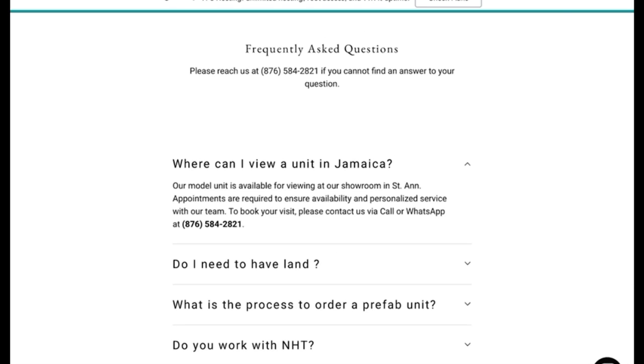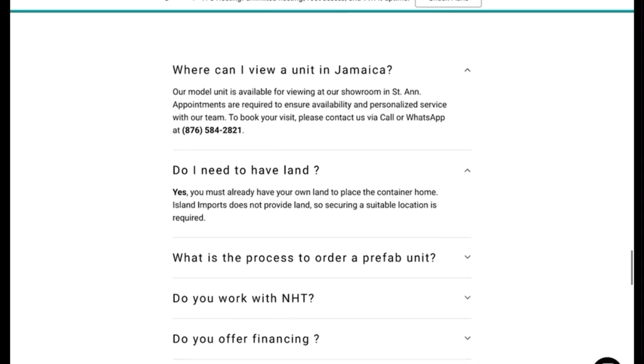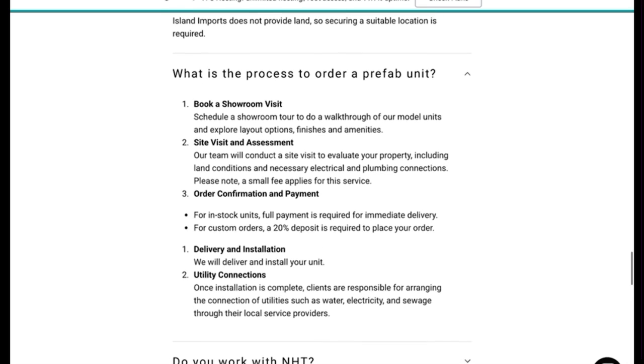They list some questions that persons tend to ask. Where can I view it? I just showed you, and of course you can contact them to view the unit yourself. Do I need to have land? Yes, you must already own your land. So I'm clicking on each question to get the answers. What is the process to order a prefab unit?